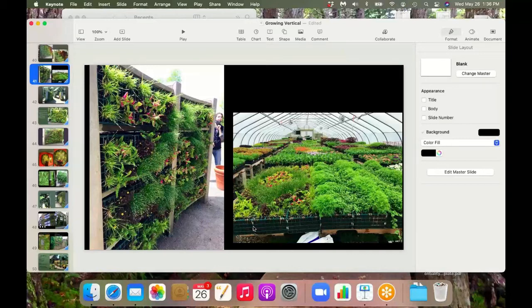Mm-hmm. And our final question is, do you have some recommendations for pollinator supporting plants to grow vertically? Well, I mean, all of those edible flower ones are great for pollinators, especially if you're doing edible walls, for instance. You always want to have some plant flowers in there that are going to attract your pollinators to pollinate your fruits or your vegetables.